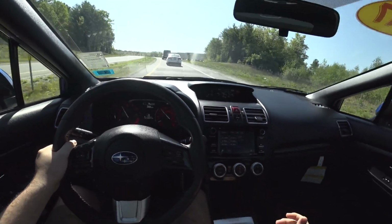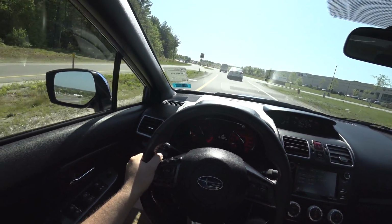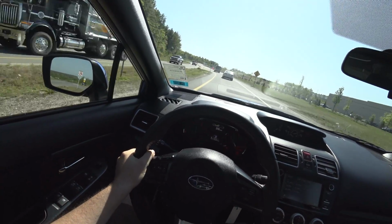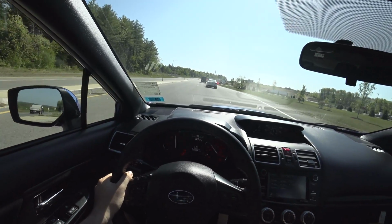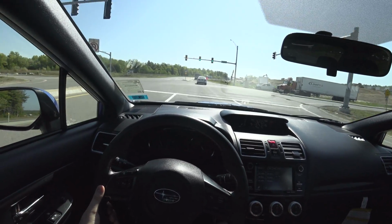Super fun to row through the gears. This gearbox is a lot of fun. I have no complaints there. It's a really, really great gearbox to use. And rev matching is wonderful. Pedals are placed great for heel and toe downshifting.